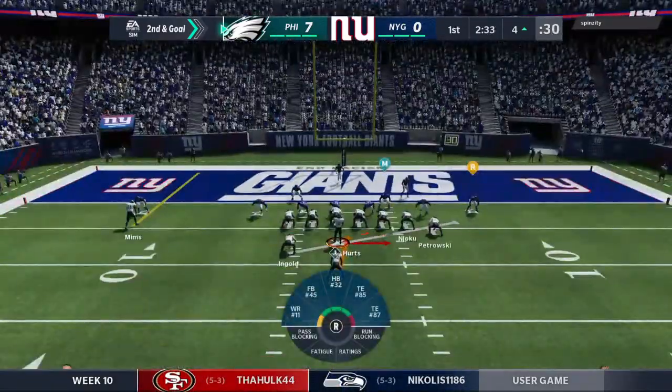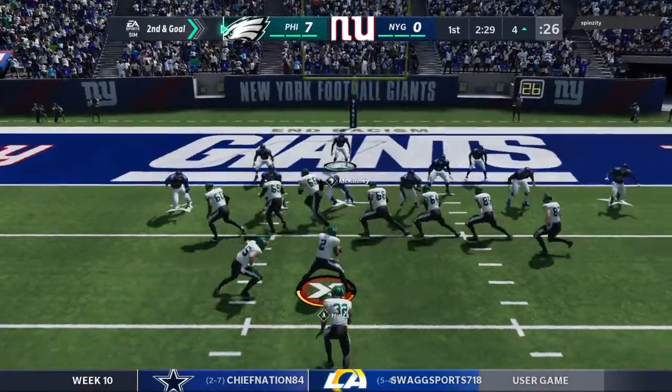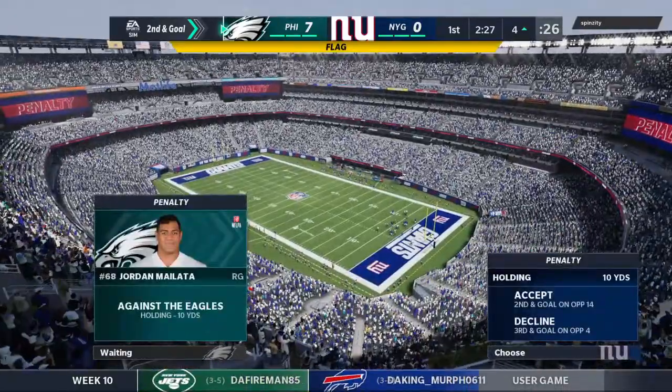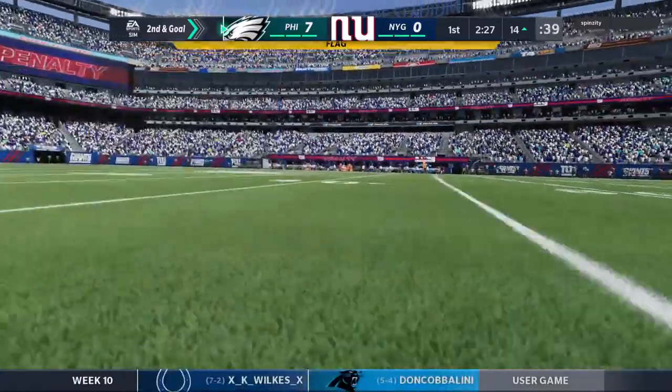2 of their 3 red zone trips so far they've come up empty on. They'll look to reverse that trend on 2nd and goal. On 2nd down now, Foreman. And he'll be stopped up at the line of scrimmage with a flag down. Let's check on the call. That time the right guard sending him backwards.